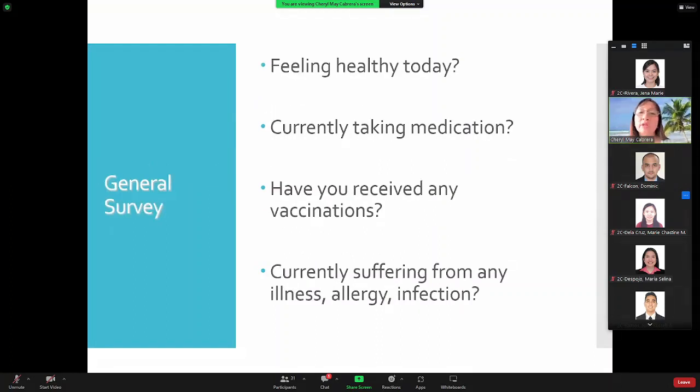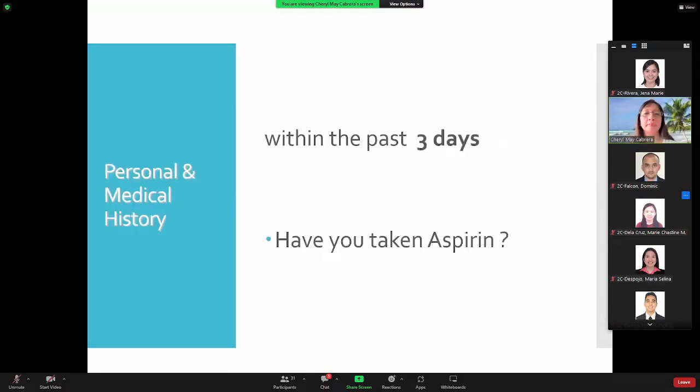So for the general survey, the questions are like, feeling healthy today? Are you currently taking any medication? Have you received any vaccinations? Or are you currently suffering from any illness, allergy, or infection? It is said that repeat donors are the best, and once deferred, they are usually deferred again. So for the personal and medical history, you ask, have you taken aspirin within the past 3 days? The answer here should be no.